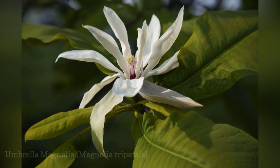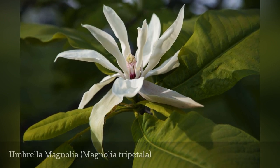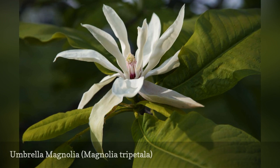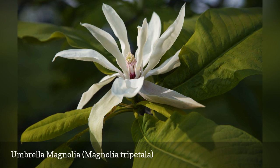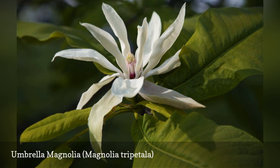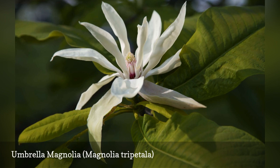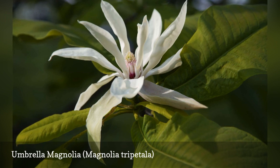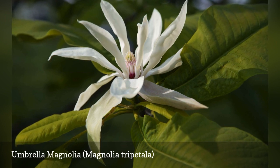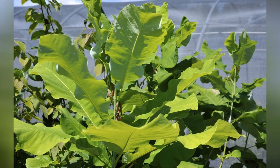The umbrella magnolia is named for the enormous shiny leaves, up to 24 inches long and 10 inches across, which droop down around the ends of the branches. This is a multi-stemmed small tree. Its native habitat is the understory forests of Appalachia, so this is a plant that does very well in shady locations. The creamy white flowers, 6 to 10 inches across, appear just after the leaves emerge around late spring to early summer. While they're fragrant, they're not particularly sweet-smelling.